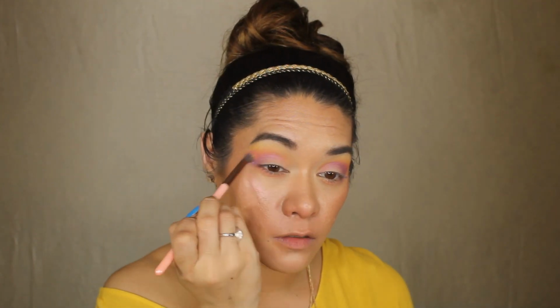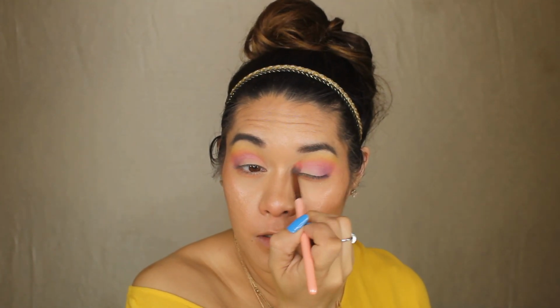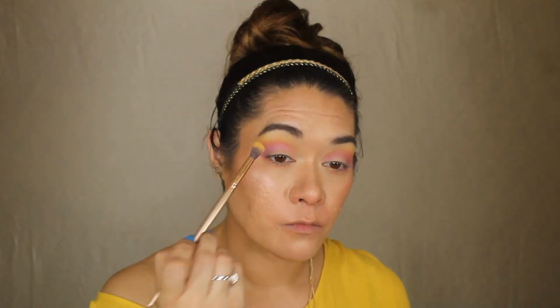Blend these edges. I guess I wasn't really planning on doing this. I feel like this is the typical sunset look that everyone does, which is not really what I was aiming to do. It just kind of happened, I guess. I'm gonna go back in with the yellow.